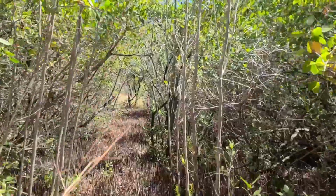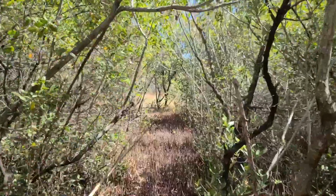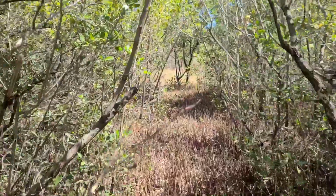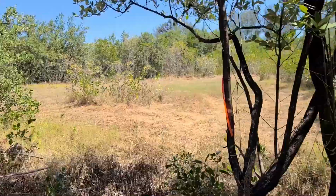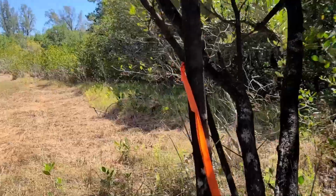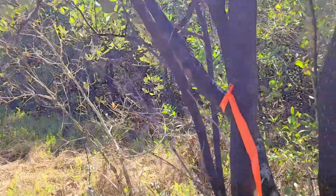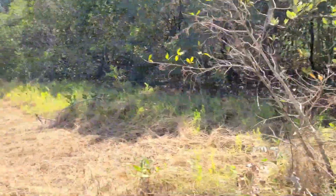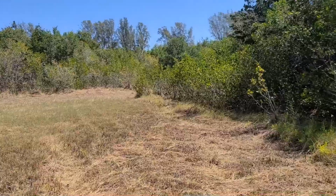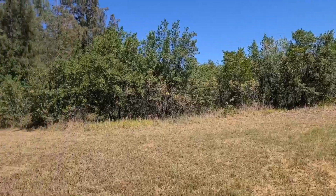Okay, did quite a long walk. It seems like we're circling back around to civilization, coming up to a clearing. I've seen these streamers. This is the second marker I've seen here. It's interesting. Not sure what that's for, but it leads to this trail. I'm going to take a look on the GPS and see where we're standing in relation to the park.